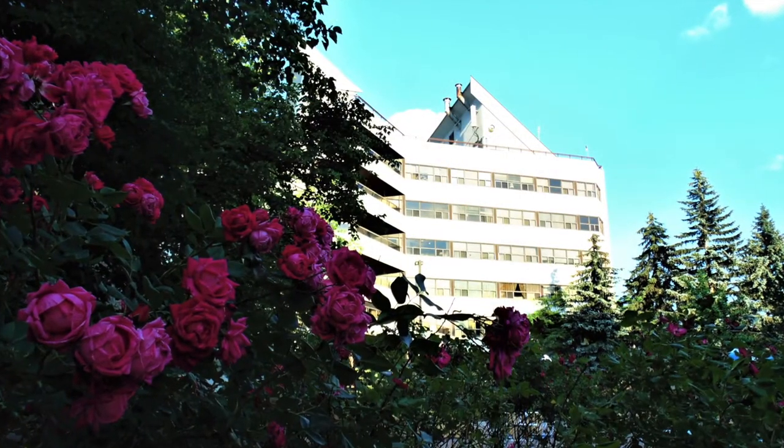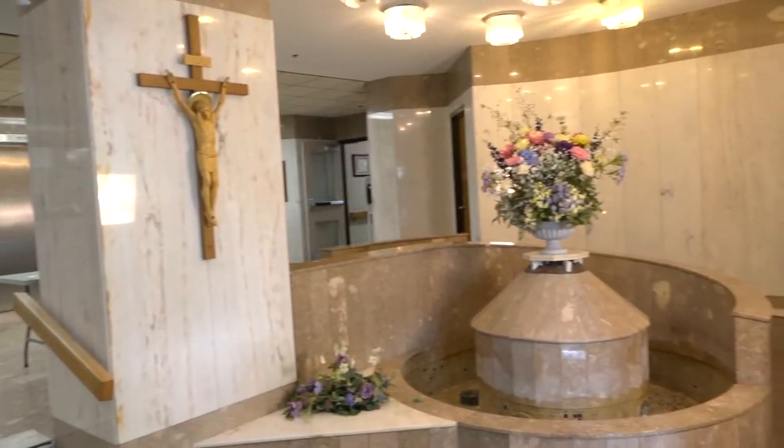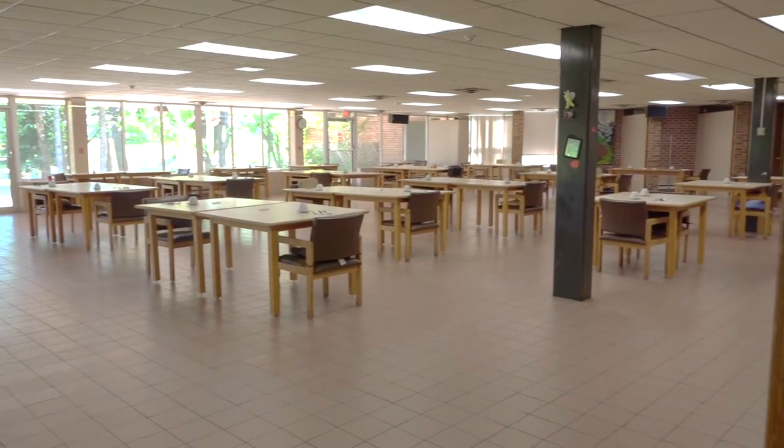Welcome to your new home. Our covered entrance and bright lobby create a warm welcoming for you and your loved ones. Our amenities include a large dining room overlooking a spectacular nature setting.